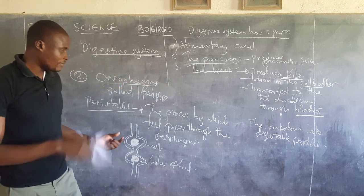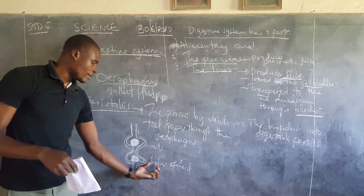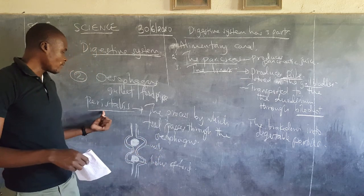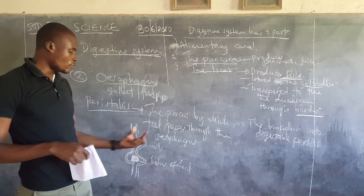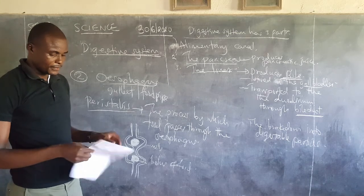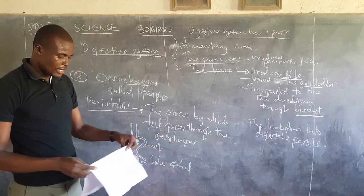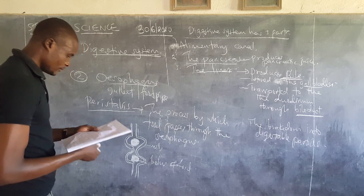I just want to mention that it's a process. Food goes in bit by bit, and as food moves, that is peristalsis. Peristalsis is the process by which food moves through the esophagus in that manner. So having looked at that, we need to go to the last aspect.